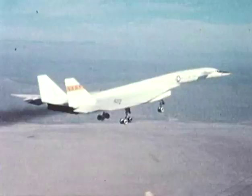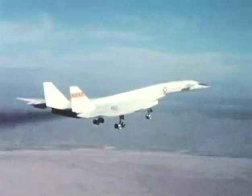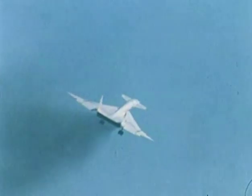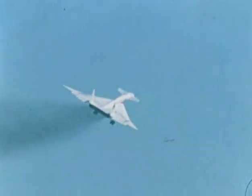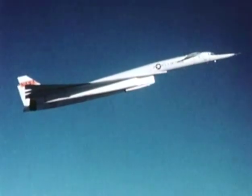Though limited to Mach 2.5, it yielded data on a number of issues facing SST designers, including aircraft noise, operational problems, control system design, sonic booms, high-altitude turbulence, and correlation of wind tunnel and flight data.